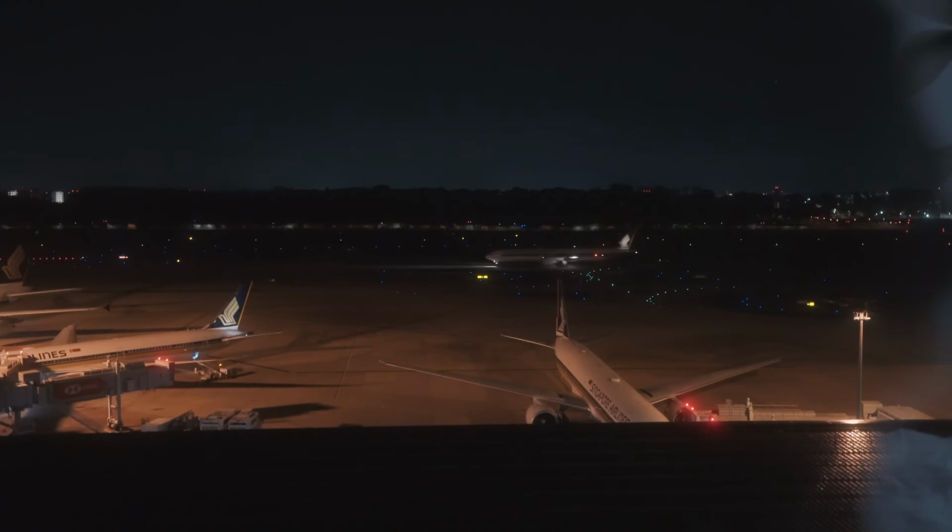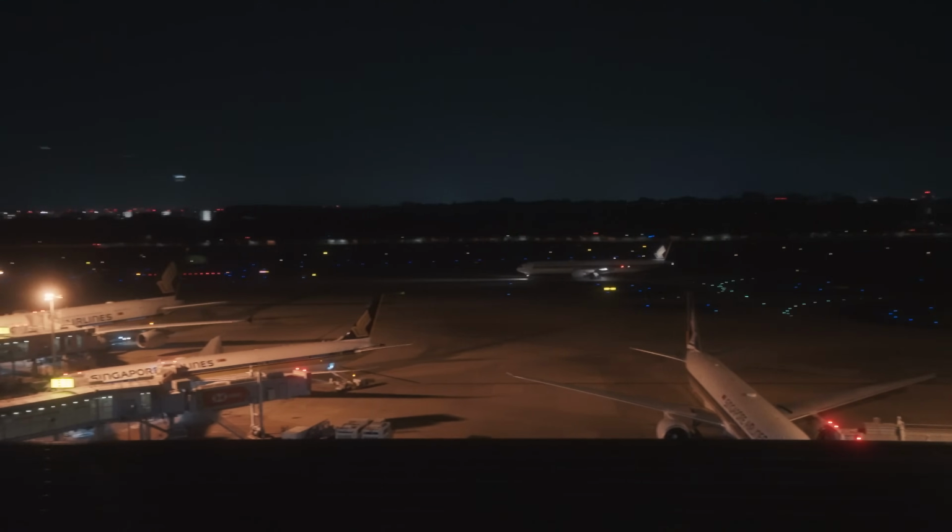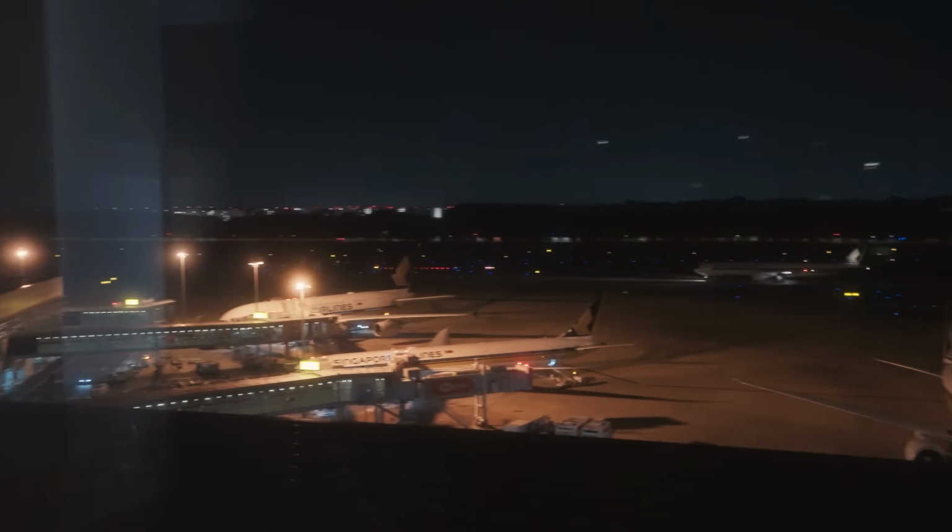Check out this view. After spending some quality time in Singapore, my next stop on the trip was Hong Kong. After staying a night at the Crowne Plaza Airport Hotel, it was time to kick off another flight.